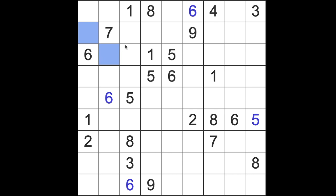It tells us that four is in these squares because of this four blocking across. So we have a four blocking down there. It doesn't tell us very much else, though, does it? That's frustrating.